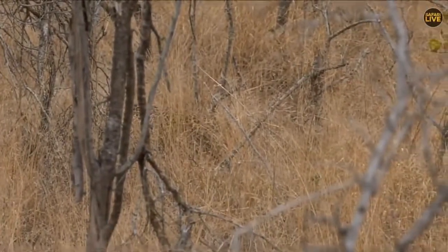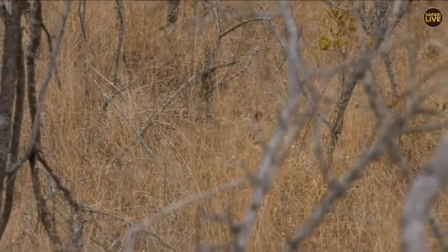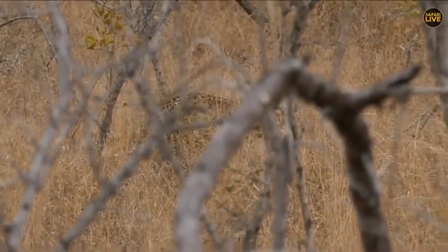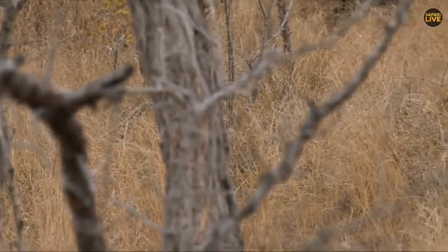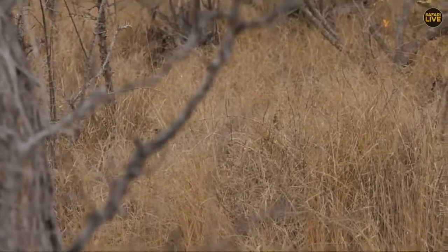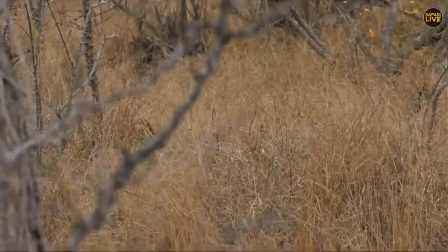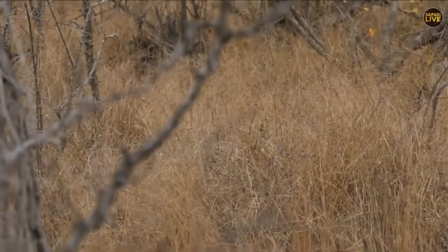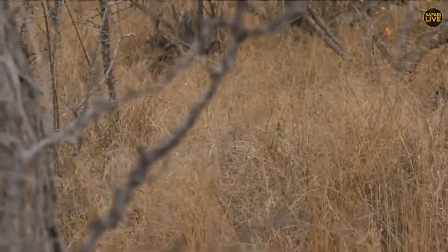But don't worry, folks. Columba is stalking up to her mother. Don't know which camera to look at, to be honest with you, Lou. It's really your choice at the moment. But I've got a feeling she's going to come up behind Tandy and jump on her. The spots disappear into the long grass. She's thinking about it. Just behind a little bit of grass there, a little branch in the way.